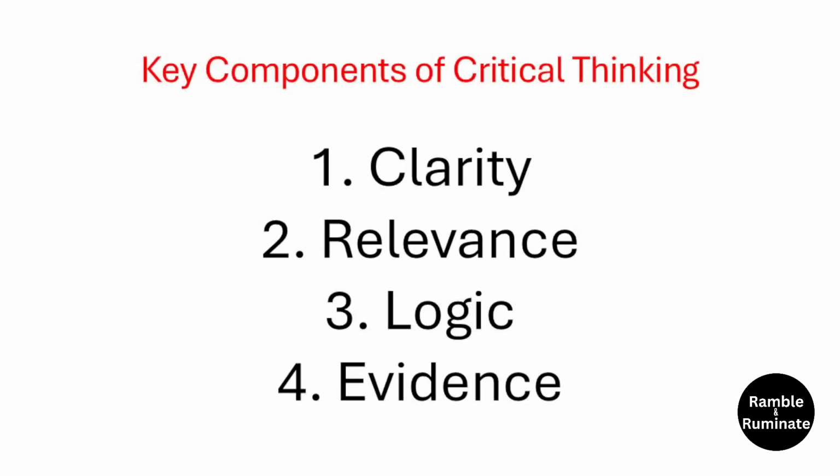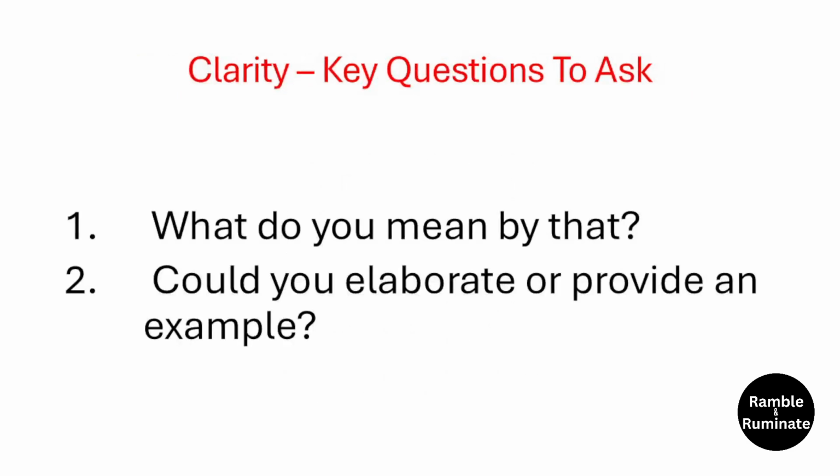There are some key components to critical thinking. We have clarity, relevance, logic, and evidence. I could just leave it there, but I think it would be best to give some explanation of each of those key components and put some questions to you that will be examples of how you seek those things. So we're going to start with clarity.